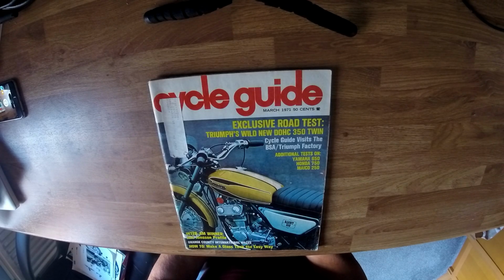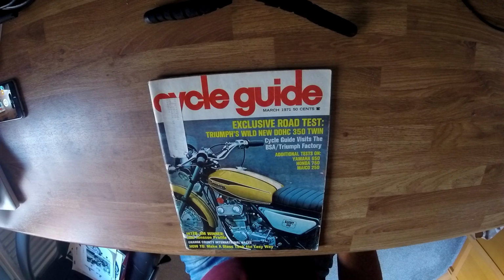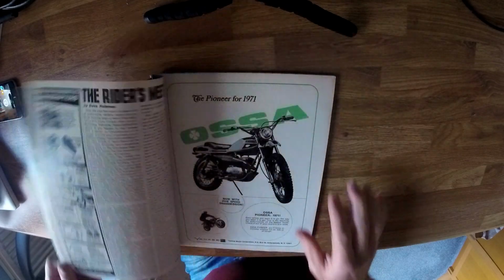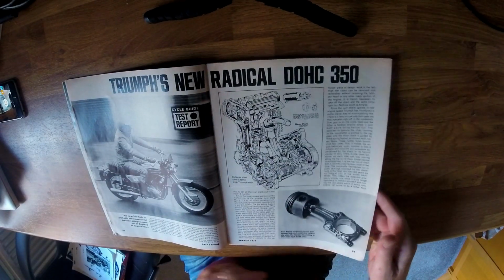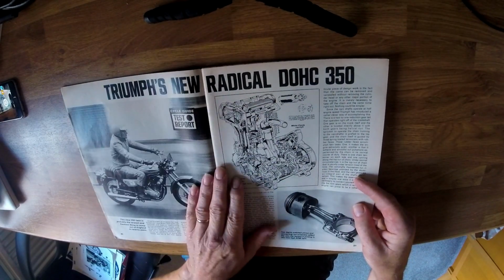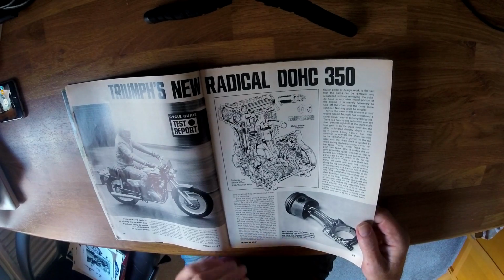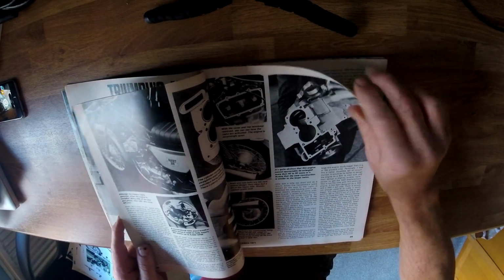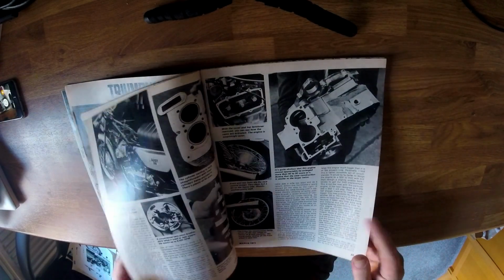However, in the meantime, as I said, the publicity continued, and also there were some significant road tests published. In this copy of the American Cycle Guide in March 1971, this is probably the most well known, with the Bandit Roadster on the front. But there's an extensive article. I'm trying to remember who wrote these. One of them was the influential Bob Green, and I can't remember if it's this magazine or another magazine that he represented. Oh, it's the other one. So we'll come on to that in a second.